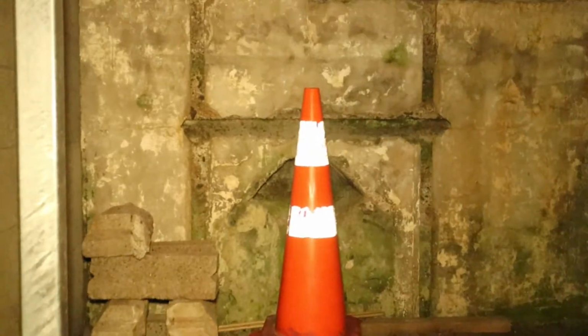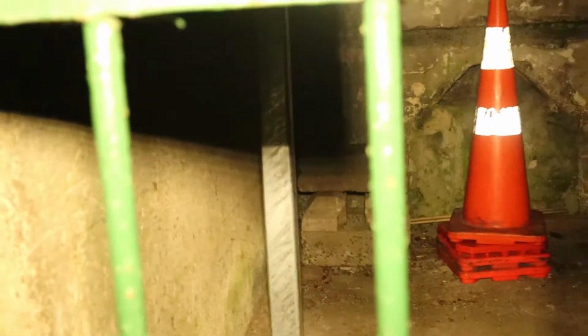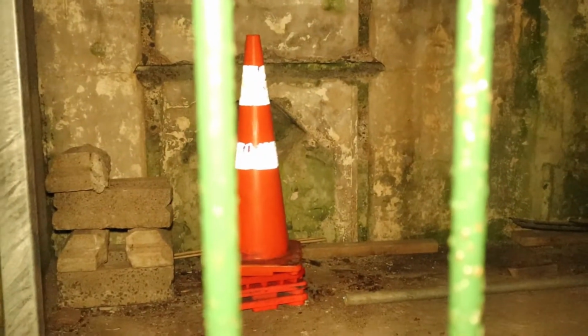Guardhouse and stables. In the 1890s, it was converted to a stable for the public works department. There's a little old fireplace sitting over there in the wall. In the 1930s, it was used to store harness equipment for the artillery horses.